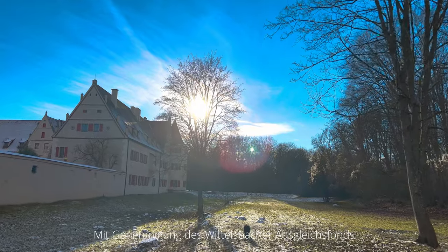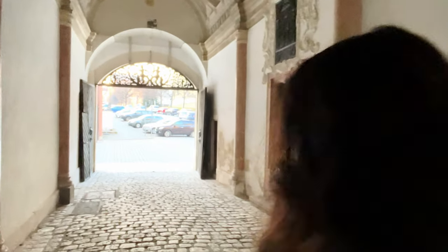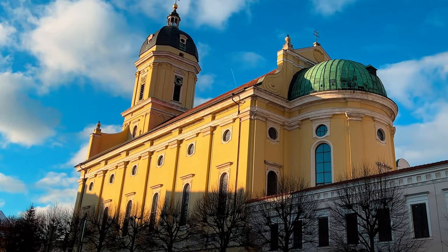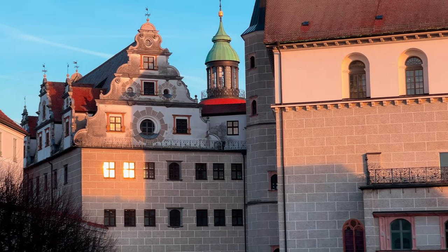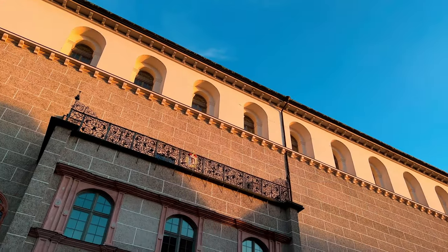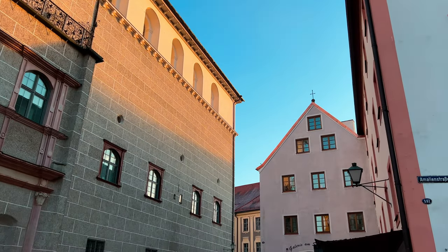But now it's time to go back to Neuburg. And Neuburg means new castle on the Danube, Neuburg an der Donau. So, you may have all heard what time it is. Soon it's going to be sunset, but I'll try to film the beautiful Danube River for you before the sun's gone down. But there's another bit to film now.